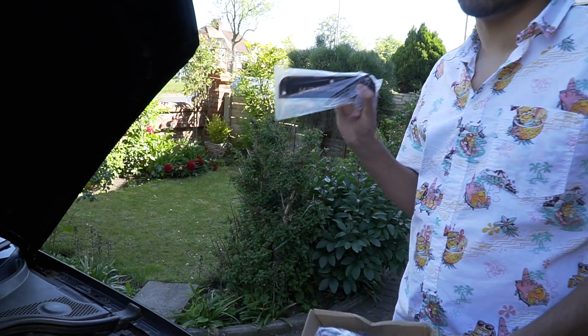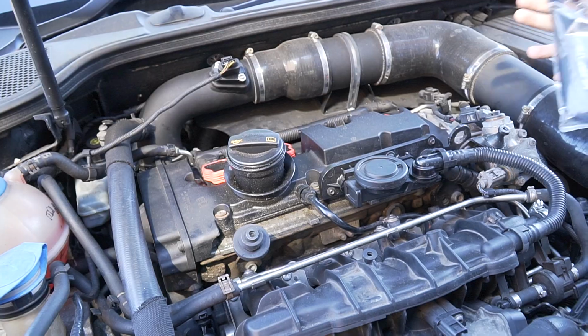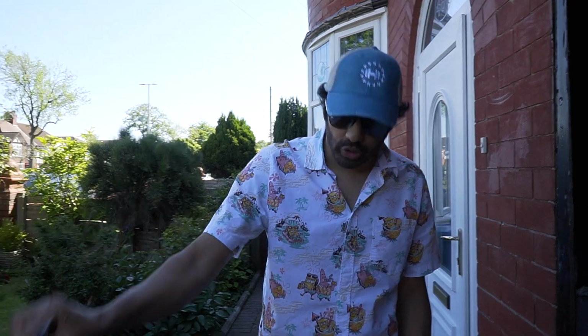Then I looked into it. I was like, wait, I'm making it worse, bro. This doesn't gain you any horsepower. This makes it worse. You've just blanked off what's there for a reason. You've just blanked it off, and now where's all that pressure going to go? It'll find its way out, bro. This is a 2007 car. Put this on it, it'll force its way out somewhere, man. Yeah? Oil catch can is the one.